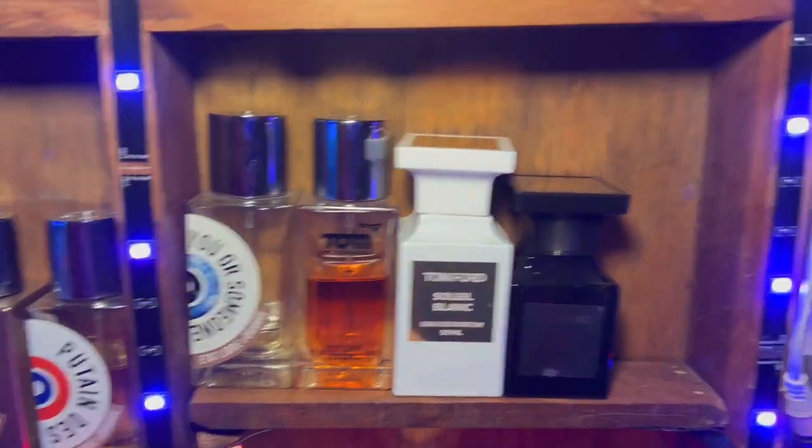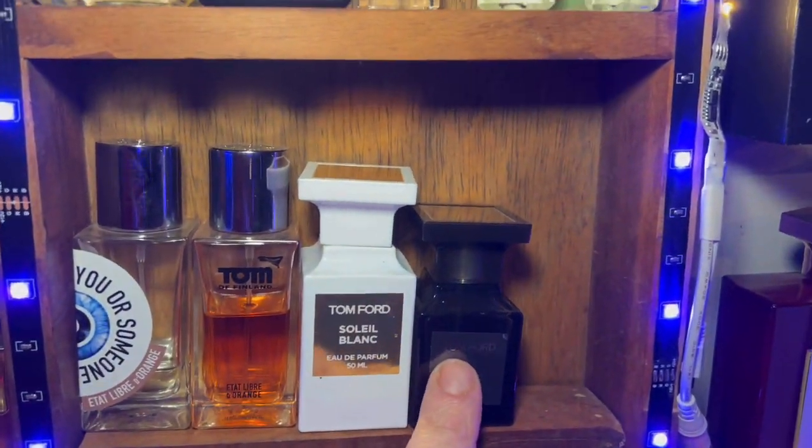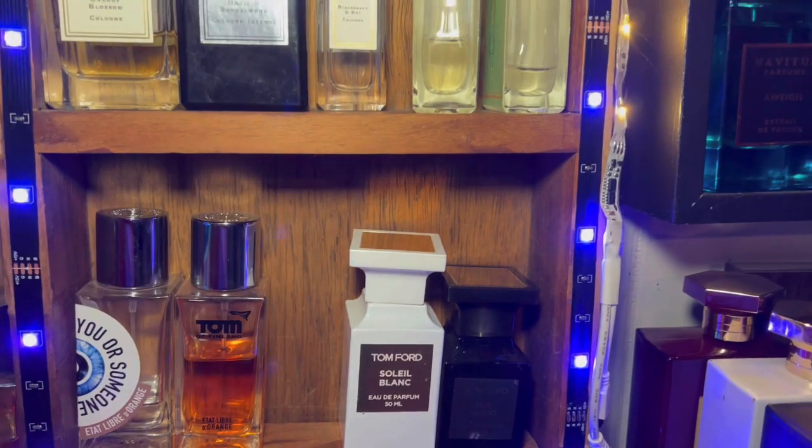More Tom Fords down here. Soleil Blanc. Extra bottle of Tom Ford Oud Wood.